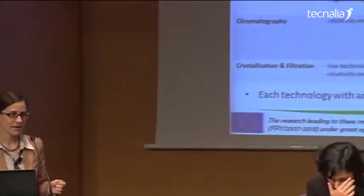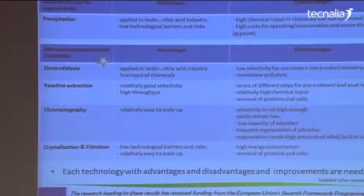In general, for organic acids, the state of the art is using precipitation for the downstream processing, precipitating the salt. This has the advantage that you have low technological barriers and risks, but it also has certain disadvantages. For example, it needs a high chemical input, you have high operating costs, and you have a lot of waste disposal, which is unwanted, and therefore the industry is looking for alternatives to this process. And these can be, for example, which we were working on in the TRANSBIO consortium, electrodialysis, reactive extraction, chromatography, crystallization, and filtration as a final purification step. Of course, all those methods have their own advantages, but they also have their disadvantages.